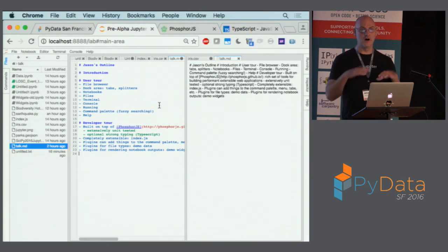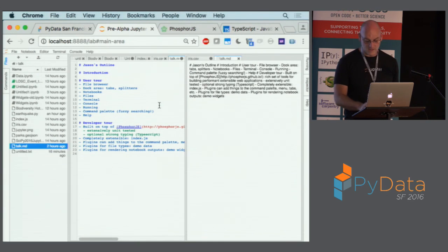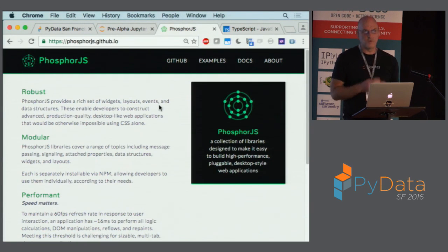So think of all those foundational layers that are required to write an app like this that someone might want to use outside the context of JupyterLab, and that's what Phosphor.js is. We get a lot of questions along the lines of, well, why didn't you use React.js? React.js doesn't really solve those problems. A lot of the lessons from React.js about data flow and virtual DOM rendering we are using, so we're still able to take advantage of technologies like that. Phosphor.js really solves a different set of problems than tools like React.